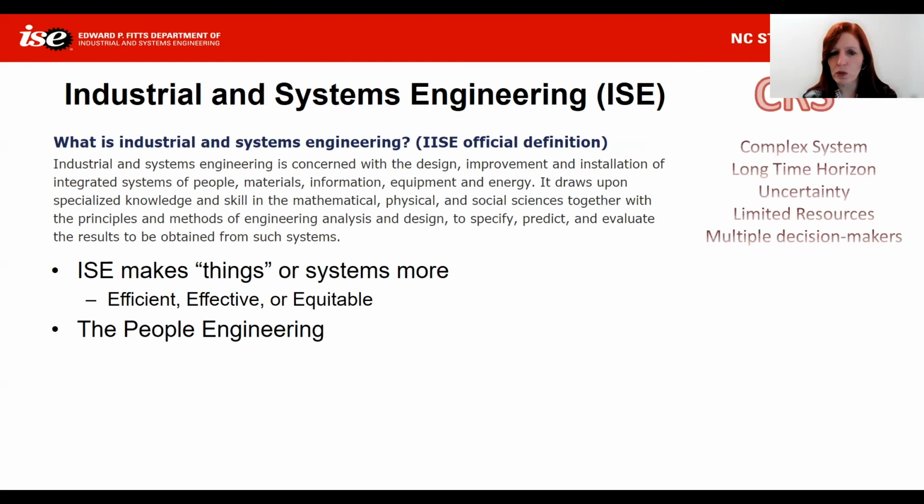I wanted to start with a little bit about industrial engineering because a lot of people don't know what it is. We look at various kinds of systems and design, improve, and install those systems. Lots of people work on, say, healthcare or manufacturing. What we're trying to do is make these systems more efficient. That means faster or cheaper, more effective, that is reaching the right needs or the right objective, and potentially more equitable. We are sometimes also referred to as the people engineering.